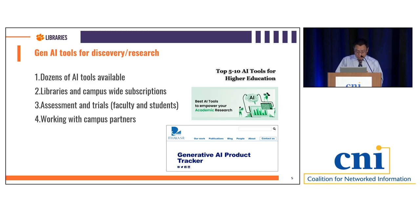We often get questions like, do you have a list or an inventory of tools that I can review and choose the best one for my class or for my research? We kind of had one, but it wasn't that comprehensive. So 2 weeks ago, when Ithaka S+R released their GenAI product tracker, we loved it, and we shared it with as many as we could. If you haven't seen it, check it out.